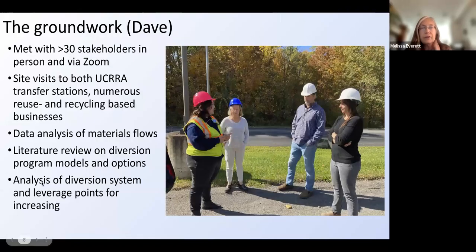So very quickly, because I don't want us to get behind, this is kind of how we started the project. Dave, and that's Melissa there with the blue hat, my boss, met with lots of stakeholders in Ulster County, with site visits to UCRA transfer stations. He visited numerous places. We analyzed all the data we could find on the materials flows, whether it be UCRA reports, DEC reports, the zero waste implementation plan, and some of the things that they dug into, et cetera.